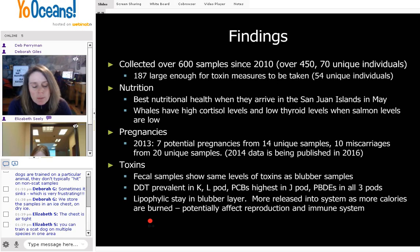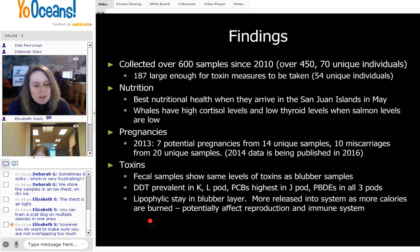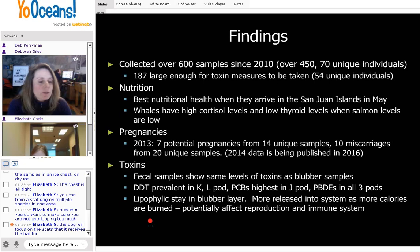This so-called baby boom that the southern resident population has been having since December 30th of 2014, those are females we did get fecal samples on, and so it's been really exciting to see those females actually give birth and be able to corroborate what we found from the fecal. And there are the newer studies from the drone work looking at females from the air.